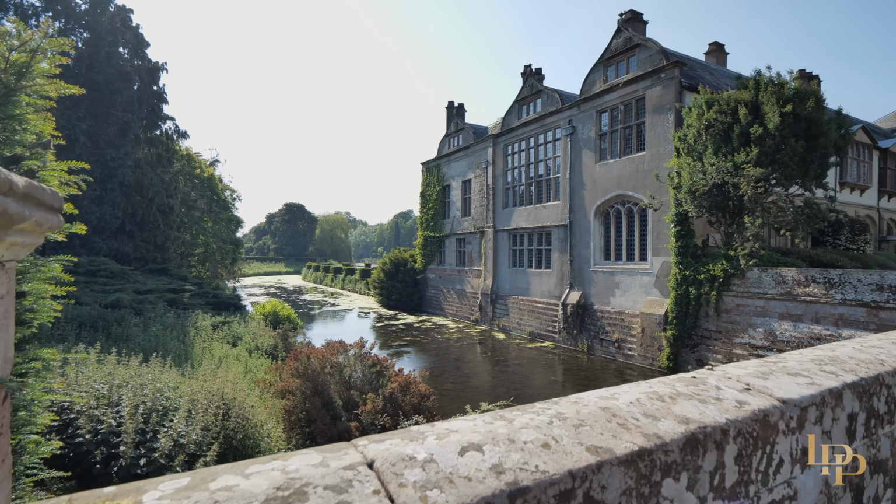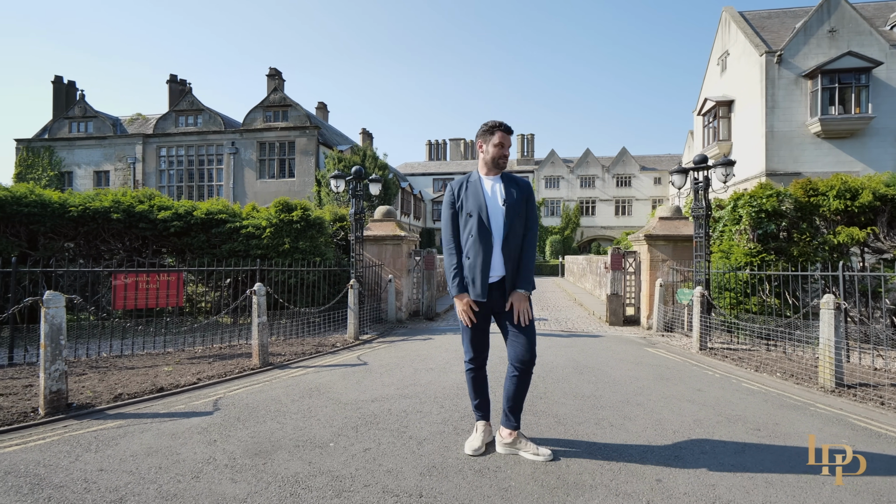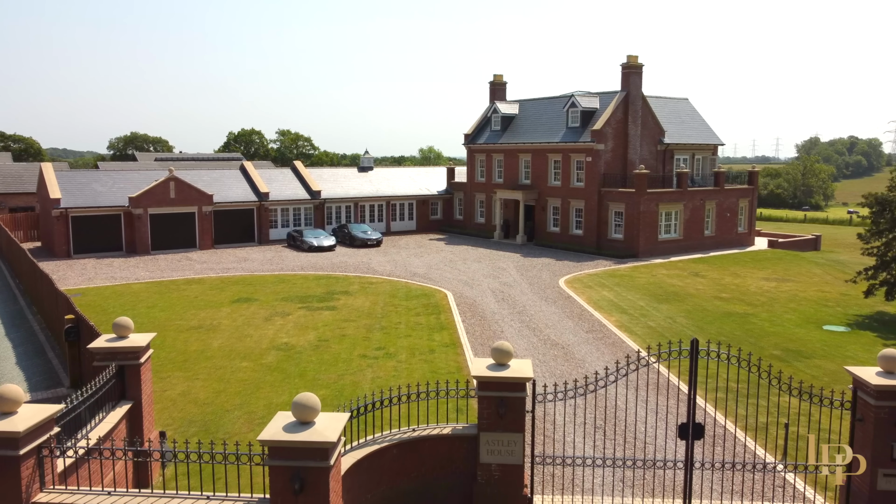I love this property because it's right in the middle of absolutely everything. And what a location this is. Unbelievable.